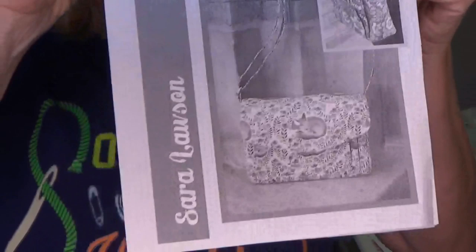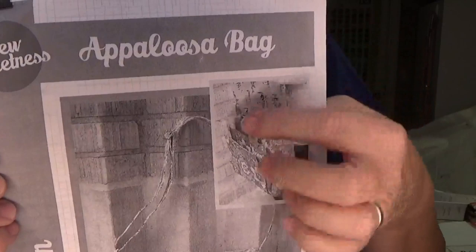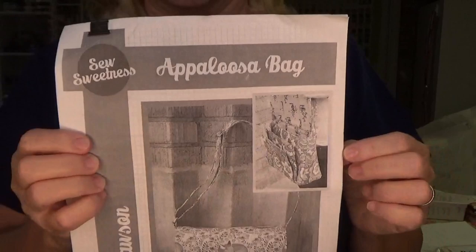Let me show you. I printed it in black and white because I'm cheap on ink. But this is the Appaloosa bag. So, see, it's crossbody. It has a single flap. It's about the right size. But it's got a bunch of little accordion pockets right there. And I think that'll work for me. So even though I don't like making bags, I'm going to suffer through this. I hate making bags, y'all. And there's only three pieces to the pattern. It's not that big of a deal.